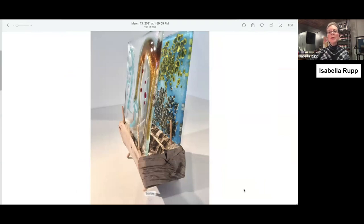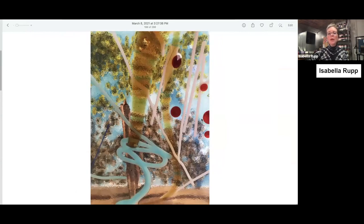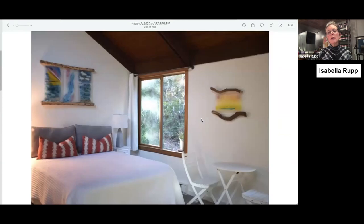This is a two-part piece that I made. My husband hand makes these beautiful frames. This has what's called vitrograph, this bent material here in it. And you can see through from one pane to the next. It's a triptych hanging in a room with another piece.